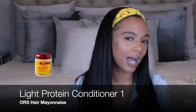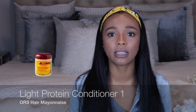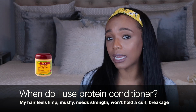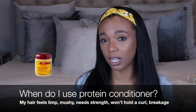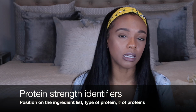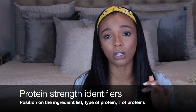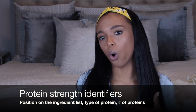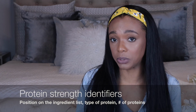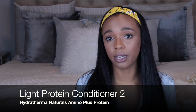Then for light protein, my absolute favorite light protein is the ORS Hair Mayonnaise. Oh my gosh. What I really like about this one is that it's both moisturizing and protein based. The 2 prominent proteins are egg powder and hydrolyzed collagen, and they're kind of in the middle of the list. That's another thing to note. When you're trying to figure out how much protein a product has in it, you need to pay attention to how many proteins are in it and how close they are to the top of the list. This will typically help you figure out if it's a light protein or more of a heavy duty, really serious protein. My second light protein option comes from Hydratherma Naturals. It is the Amino protein conditioner that they have.